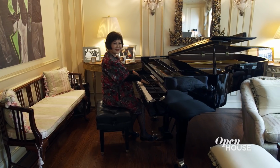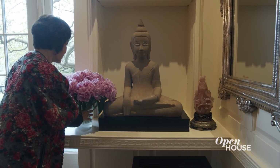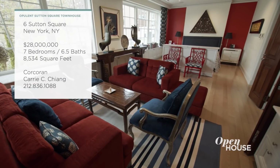Welcome back. Now we're in New York's Sutton Square with Yusai Khan, a beauty executive and TV personality so successful that it earned her the moniker the Oprah of China. Her vast townhouse displays a lifetime of travel and entertaining throughout its over 8,500 square feet. Let's join her for a closer look.